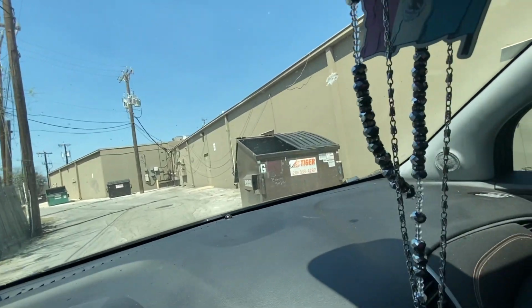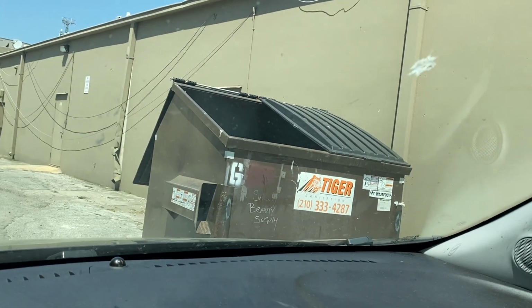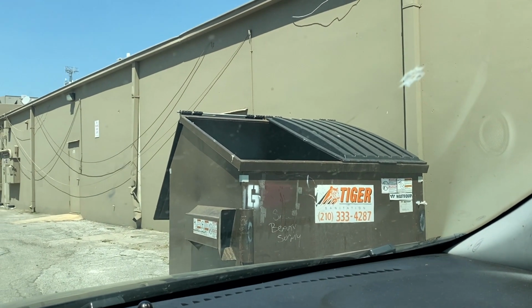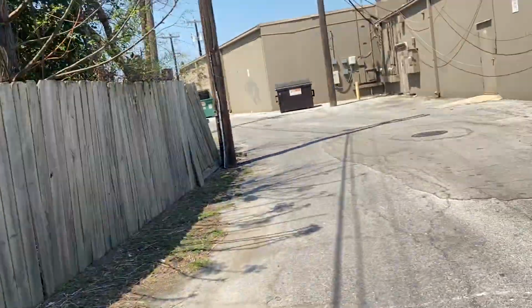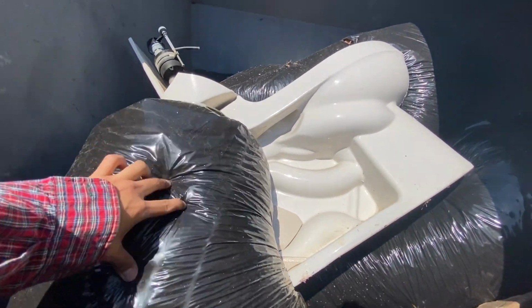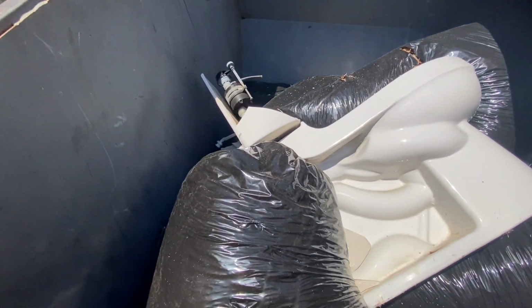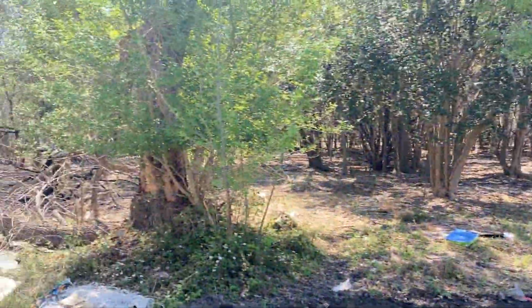This is another one that I visit, and it's a beauty salon, but for some reason I think people just come and dump stuff illegally. And I found so many great items in this dumpster, so let's see what we find today. And there's a toilet, and these are just a whole bunch of leaves, so there's nothing good at this one. Let's check out those dumpsters over there. All right, let's check out that dumpster right there.